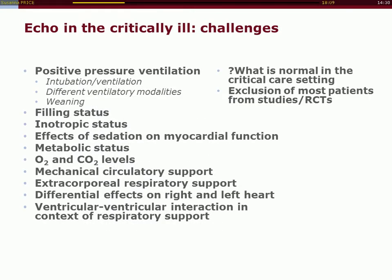The next challenge is also the context of critical care and what we do to our patients. So all the things that the intensivists do to try and get the patient out of pulmonary edema and support the circulation can profoundly affect what you see on echocardiography. And what is normal within the critical care setting is generally not known, and most of these patients have been eliminated from randomized controlled trials. So you're very much on the back foot when you're imaging these patients.